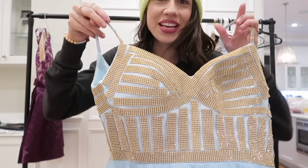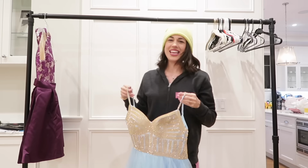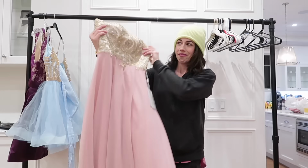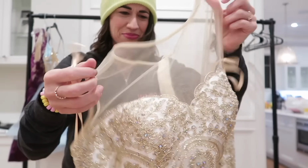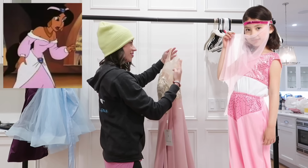It looks like tape. It looks like someone just put Scotch tape all over. Like bedazzled Band-Aids. Ew, Bedazzled Band-Aids is what the name of this one is. I like it. I love this. This one is actually really pretty. It's very Princess Jasmine-y vibes.